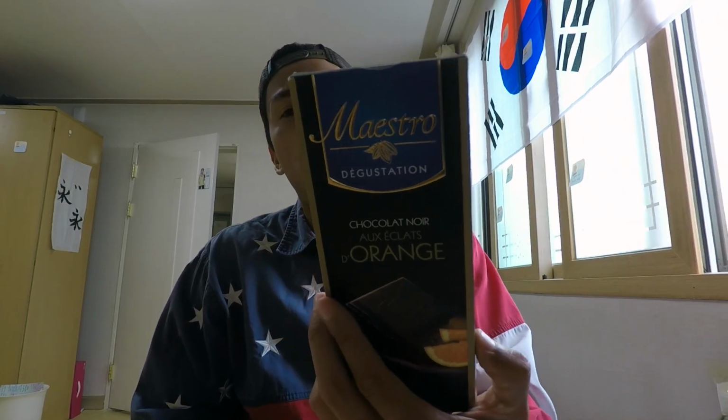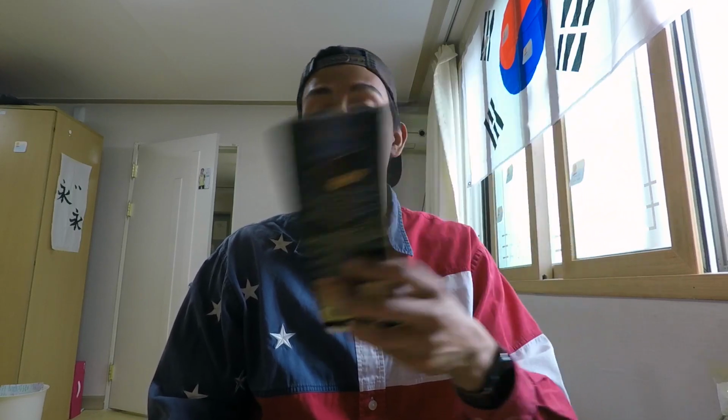If you haven't yet, please get out there and try some Tunisian chocolate called Maestro chocolate. You've got to go get your Tunisian friend and definitely try some.